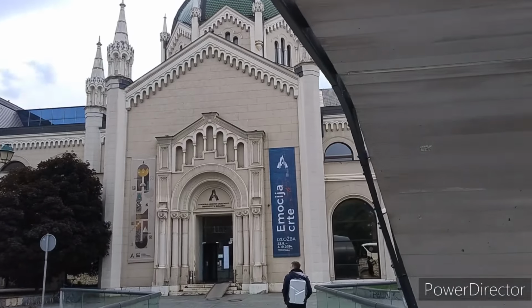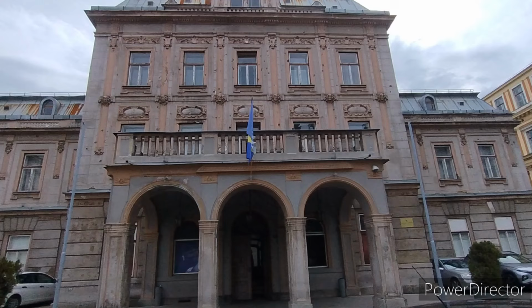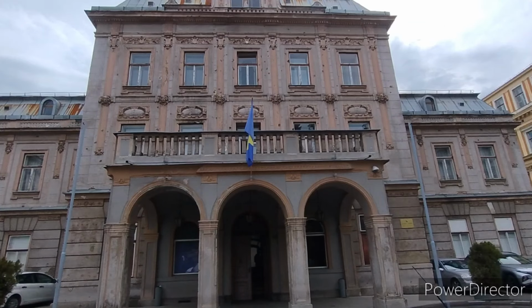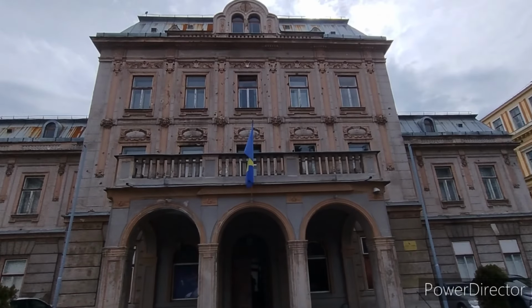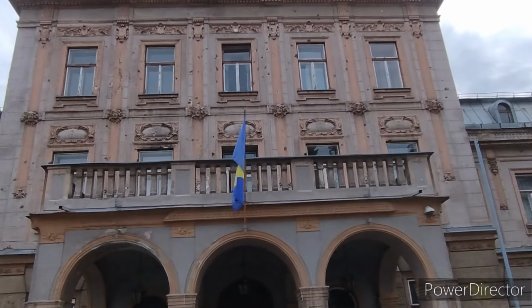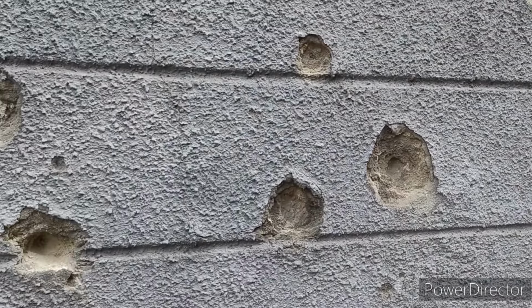And look at that, it's the Academy of Fine Arts. It's amazing, isn't it? This is the Army Hall. Not sure what that means. Might be a museum. Certainly had the shit blasted out of it during the war. All those holes everywhere. You really wouldn't want to be standing anywhere near here.